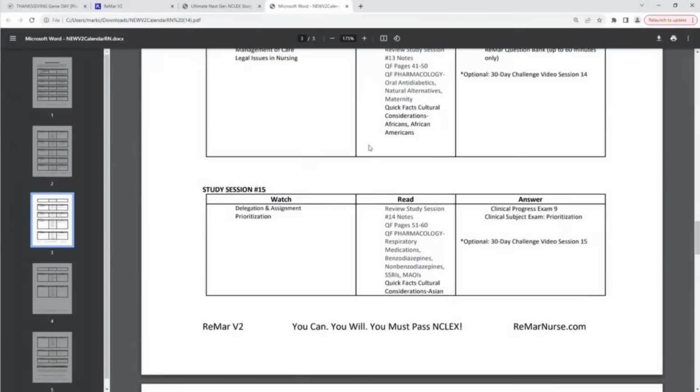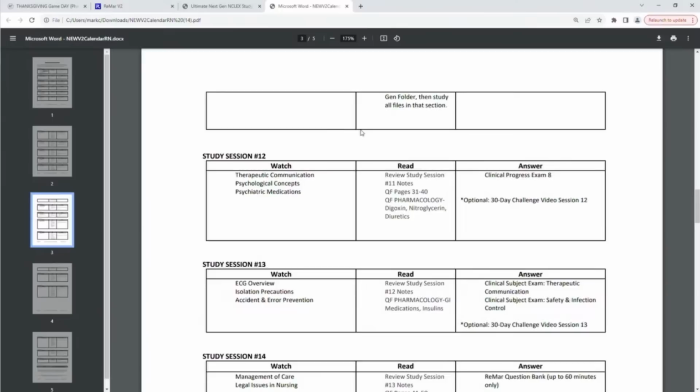Because the V2 calendar is going to tell you how to now incorporate quick facts into the videos. All right. Because like I tell you guys, the videos and quick facts are totally separate material. And if I had to tell you to focus on one, it would be the videos. Because the videos are me explaining to you how to think like a nurse. What are your priorities as a nurse? And that is going to help more people to be able to put all the information inside of a framework. That's the difference.